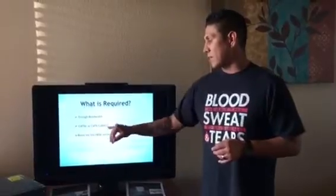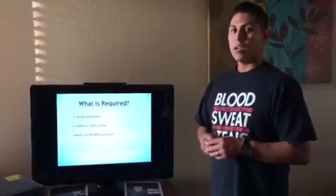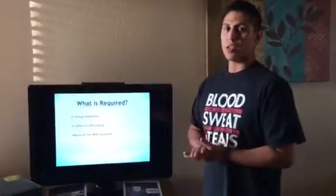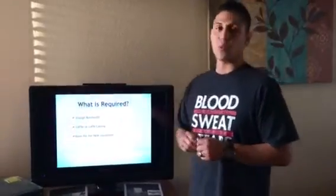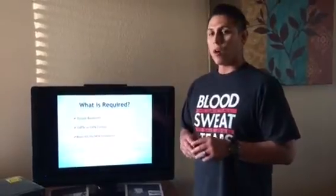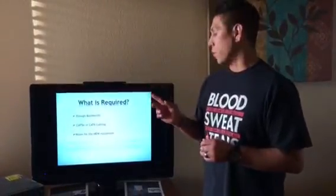The Cat5e or Cat6 cabling is a requirement. You can't have anything lower, no Cat3, nothing like that. You need to have the Cat5e or Cat6 cabling and a direct run, like I mentioned earlier, from your desktop back to the server room.